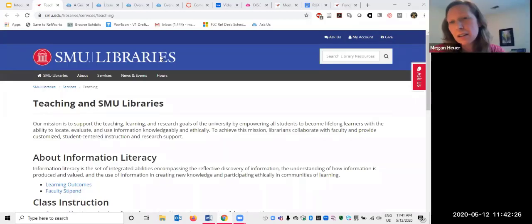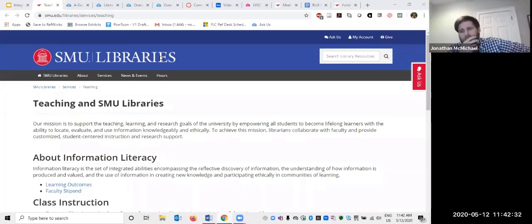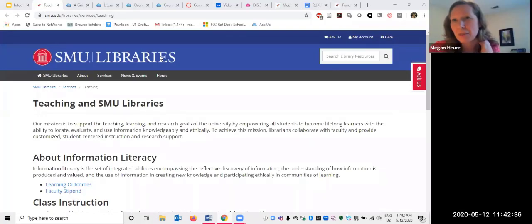The other thing, just to highlight, is that we work closely with Addie Tolliver in CTE. If you have technical questions about Canvas, Addie is always available to book appointments. She's very aware of what we're doing. In fact, she's in those courses looking at them along with us. So we're trying to really make sure we have cohesion between what the library is doing and what CTE does to support Canvas.